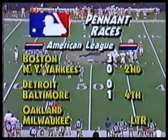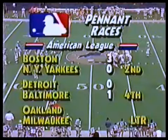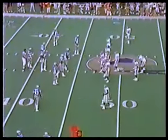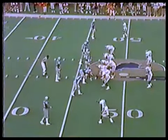Red Sox trying to build their lead back to 5.5 after that tough loss to New York yesterday. The Tigers are down. They're out of it, we think. Milwaukee and Oakland. Milwaukee also is out of it for all practical purposes.